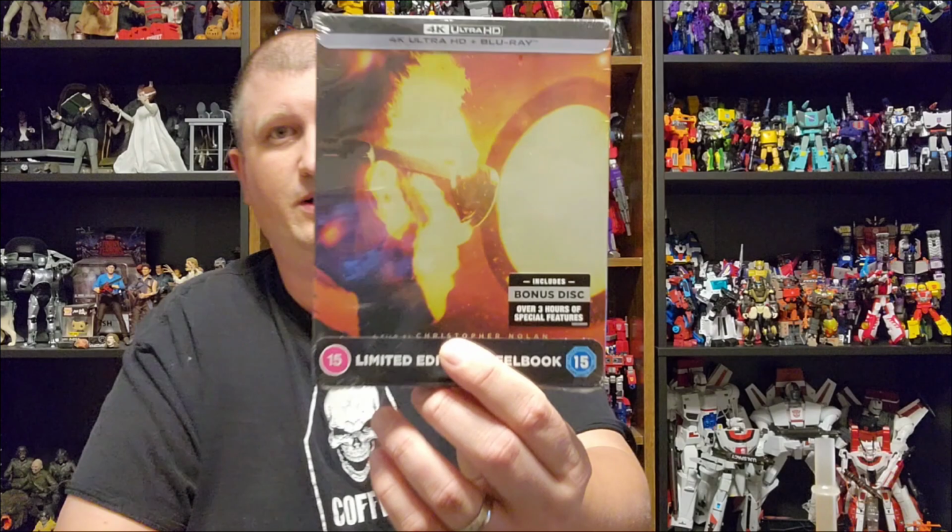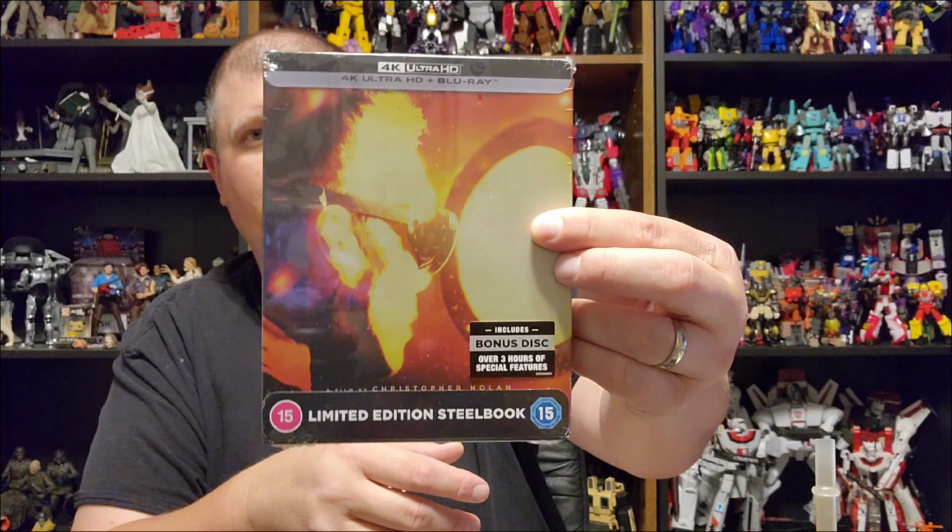Oh, yeah, finally. Oppenheimer. Finally got, yeah, this is the Amazon UK limited edition steelbook of Oppenheimer. I'm excited. I have not seen it yet. I've been waiting to get that. So that will be a movie for me and the wifey to watch.